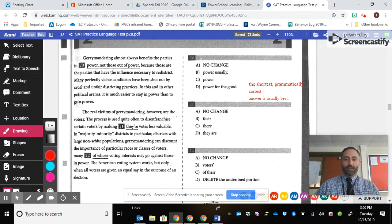And a similar thing, the only difference is now they're saying it is possible that the one that they have there is correct. So I'm looking at the sentence: Gerrymandering almost always benefits the parties in power, not those out of power, because those are the parties that have the influence necessary to redistrict.